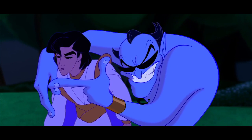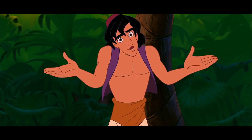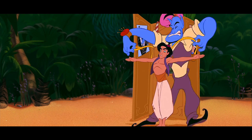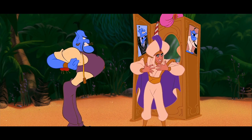But we're not here to talk about how great that performance was. We're here to talk about Aladdin and his costume. His street clothes may not look like much: a pair of loose, dingy pants, shoes, a vest, and a hat. But his prince outfit is way more stylish. But there's a little something going on with his outfit that you may have missed.